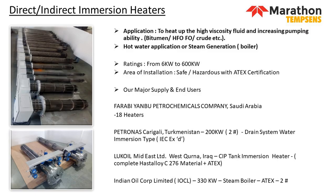If we talk about the direct heater, it is directly mounted inside the tank and directly in contact with the process fluid. We can say it is the contact type of heater.